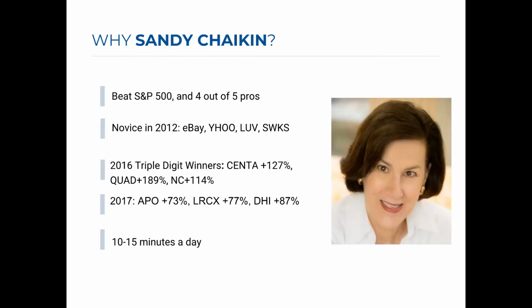In 2016, I got into what I call these triple-digit winners. These are small cap stocks I'd never heard of, and you probably haven't either, but stocks like Centa, Quad Graphics, and NACO. These were all up triple digits. How do I find these? Well, this is the whole 5-step method I'm going to show you today. I only own, well, it was 8 to 10, now it's more because my positions have gotten bigger. I'm spreading my funds out into more like 12 or 15 stocks at any given time. So these are not a lot of stocks to manage and follow.